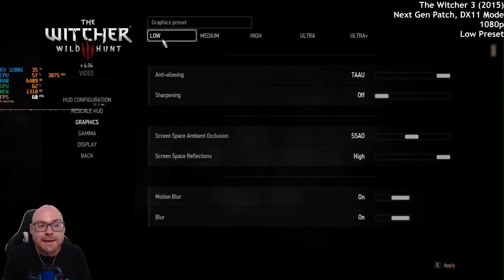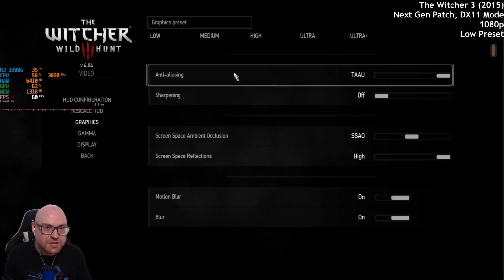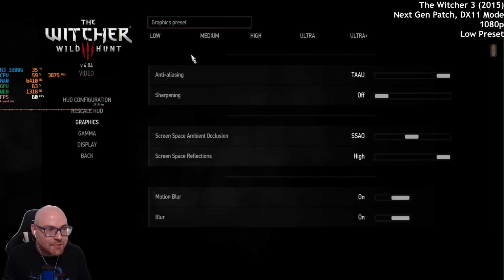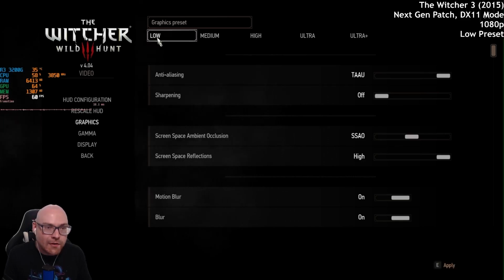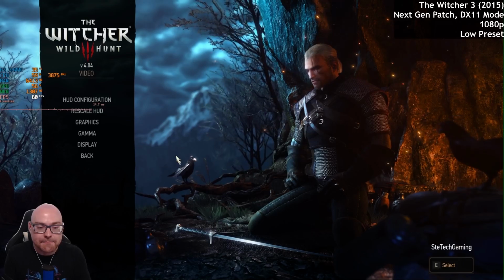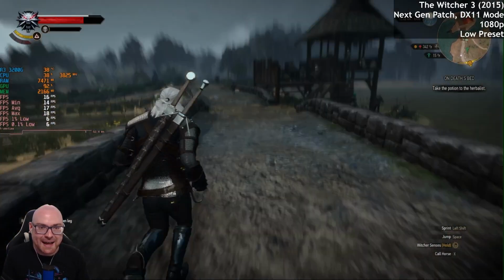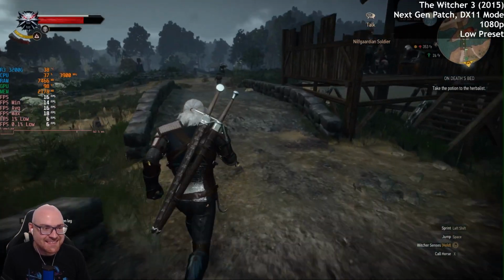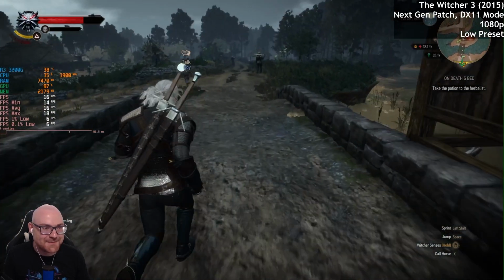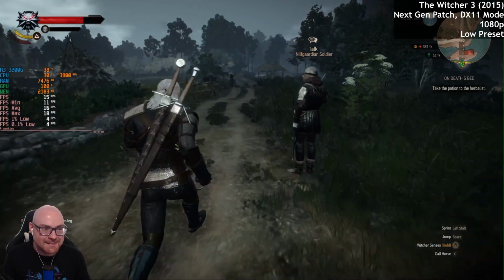Witcher 3 now with the next gen patch. Although we are going to run this in DirectX 11 mode just to take the pressure off the Vega 8 graphics for a bit. We're going to run this at the lowest settings and see how we get on with that. Alright, I expected it not to be great, but I didn't expect it to be this bad. We're averaging 16 frames per second. I mean, yeah, GPU's maxed out there.